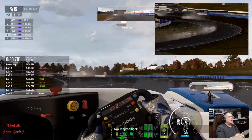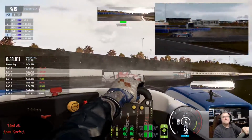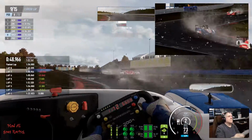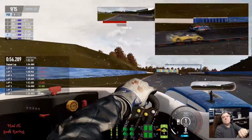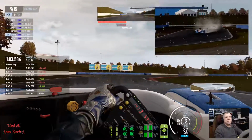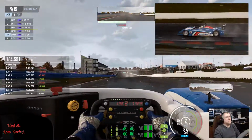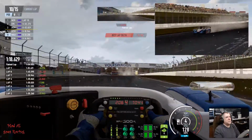Consider him squeezed, closed. Oh, damn. Standing water on inside of the corner. Now that was unbelievably annoying. Right, well, I know what not to do on the next lap when it comes to that corner. Don't stick a wheel, not on the apex.